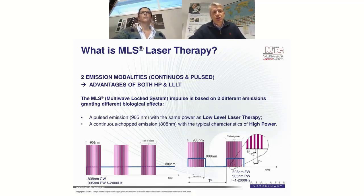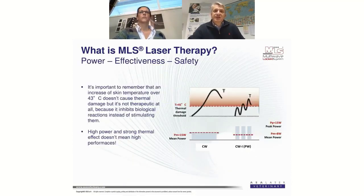So you have a synchronization between the pulsed emission and the continuous emission. And what is the benefit? The benefit is that if you have a continuous emission or a chopped emission, as in many other solutions, there is an accumulation of energy in a specific area. The tissue absorbs the energy, but has no time to disperse the energy that is not absorbed. The result is a very high accumulation of energy, which results in a very fast increase of temperature in the area. So you can overcome the thermal damage threshold very quickly, and you can create damage.